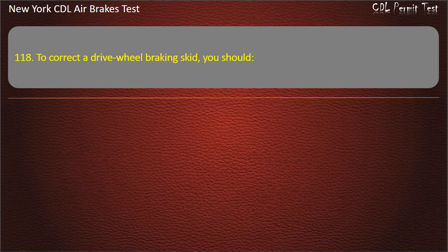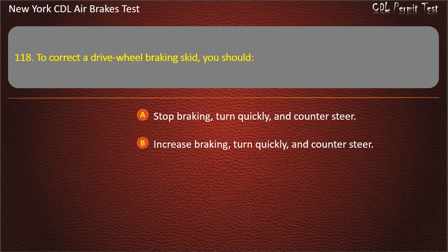Question 118. To correct a drive wheel braking skid, you should stop braking, turn quickly, and counter steer. Increase braking, turn quickly, and counter steer. Increase braking. Answer. Stop braking, turn quickly, and counter steer.